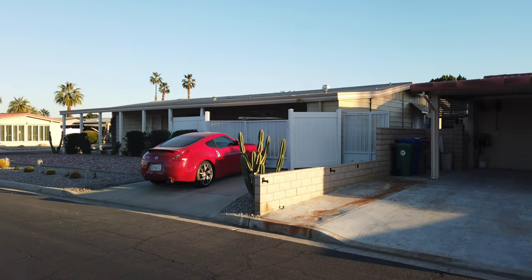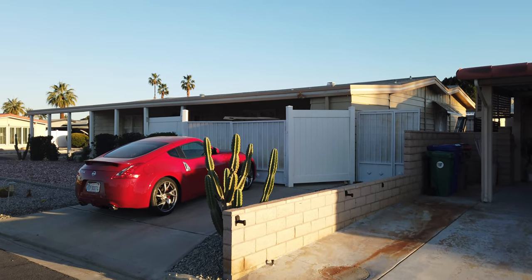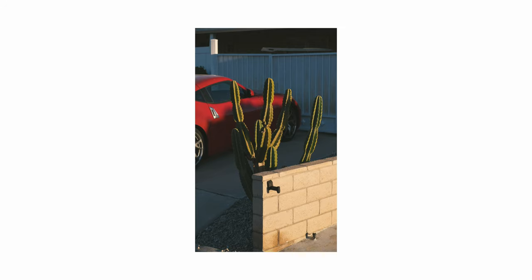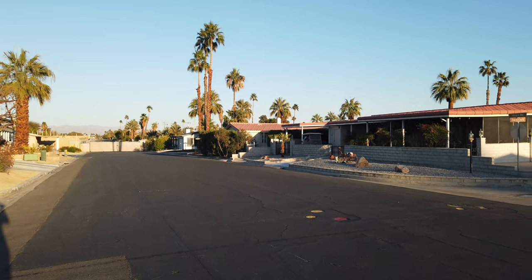I love how there's so much cacti around here. It's just so fun to photograph, especially within this light. And there is me, just in case you thought this might be some AI generated video.